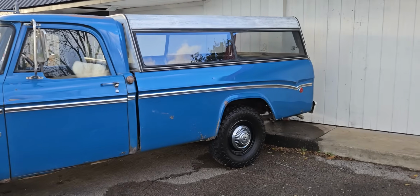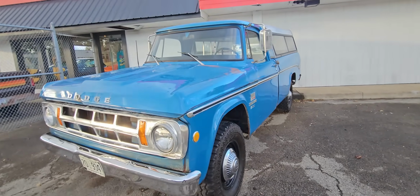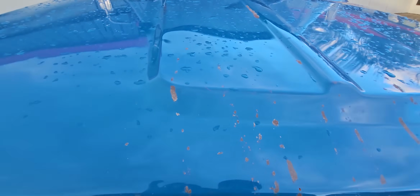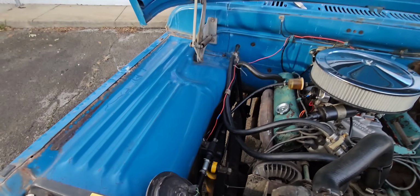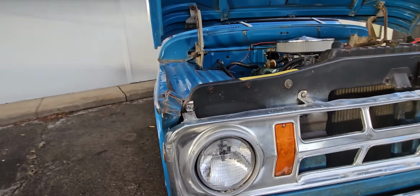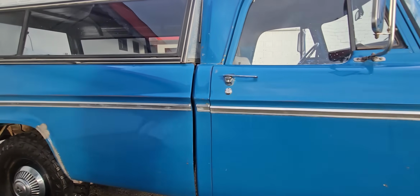Let's start. Old Blue, 1969 Dodge W200 Power Wagon. 383, 4-speed, big block. Original paint. Runs and drives great. Nice old truck, man. This one came out of Nebraska.